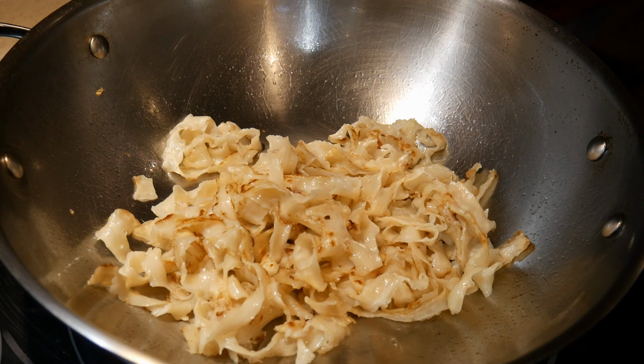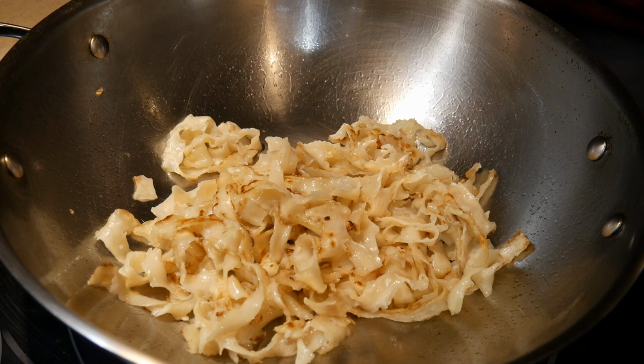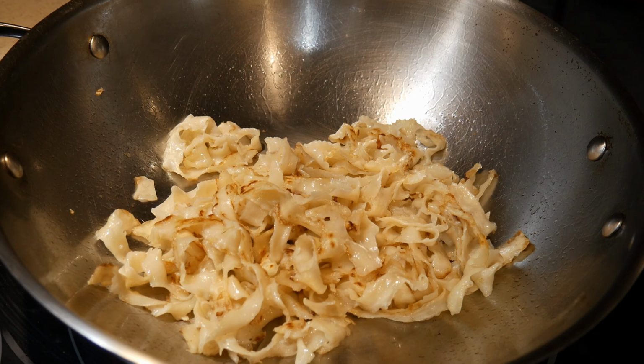Now remember, these noodles can also be used for other types of dishes as well. They can be used in a lo mein, in a chow mein, in addition to this pan fried noodle dish. So this is what I mean by a template. With this template, I can cook almost any kind of noodles that I want using this approach.